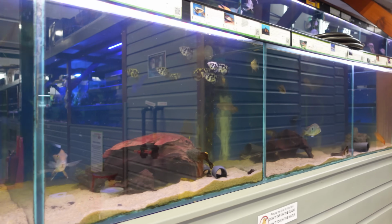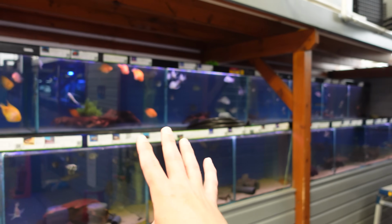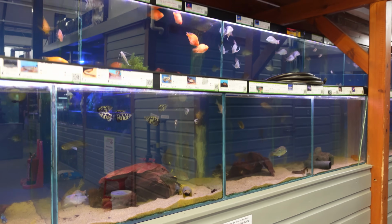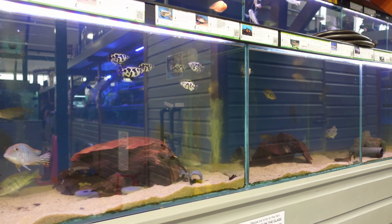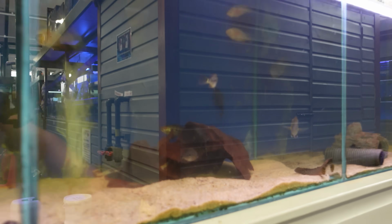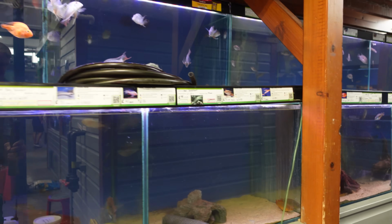Now, I must say, before we take a look at some of the fish, this system in particular has literally just been cleaned. There's loads of bogwood in these systems, so there's going to be a lot of tannins, and a lot of bits and pieces of bogwood, as you can see on the substrate, from all of the different plecos that they've got in here. So it is a little bit dirty, so I just thought I would let you guys know.